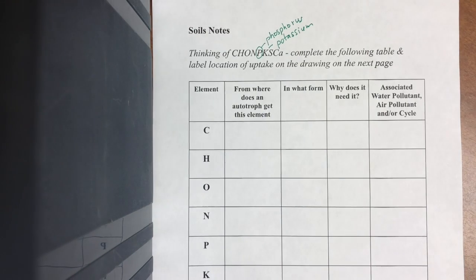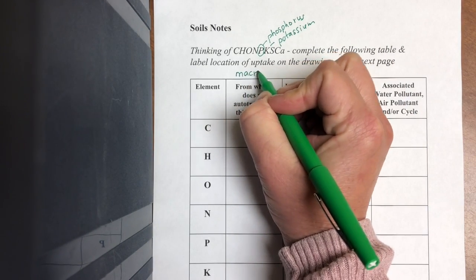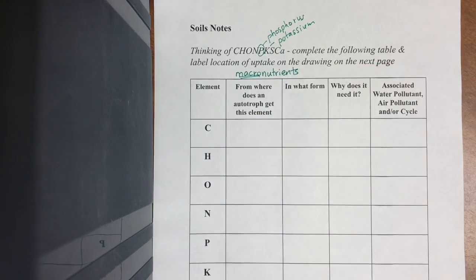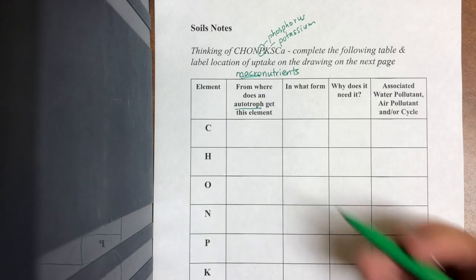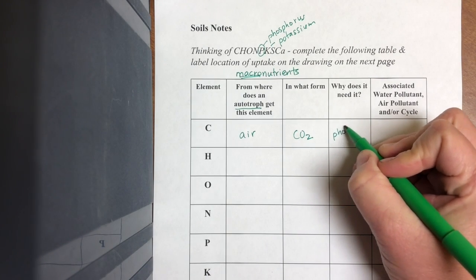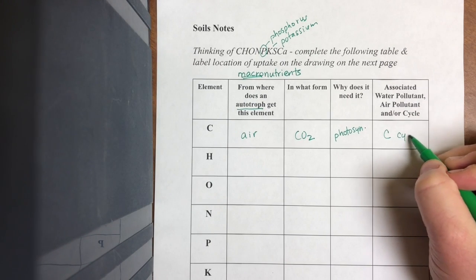Thinking about all of these, we need to think about where a plant gets those, because these are, again, macro, meaning large here. So these are pretty big nutrients that the plants are going to need in larger quantities. And so where is a plant going to get them from? From where does an autotroph, again, plant producer, get its carbon? Well, it gets it from the air. In what form? CO2. Why does it need it? To do photosynthesis. And it's associated with the carbon cycle.